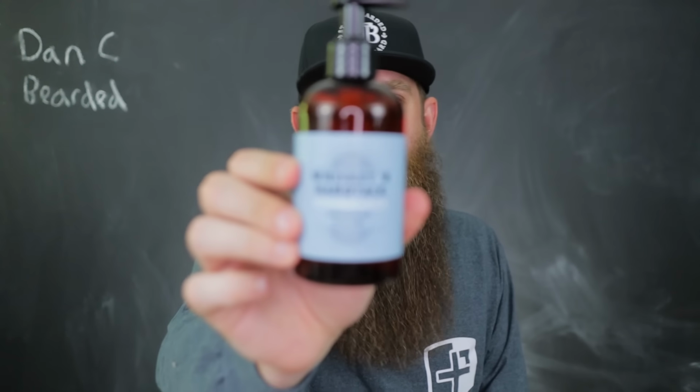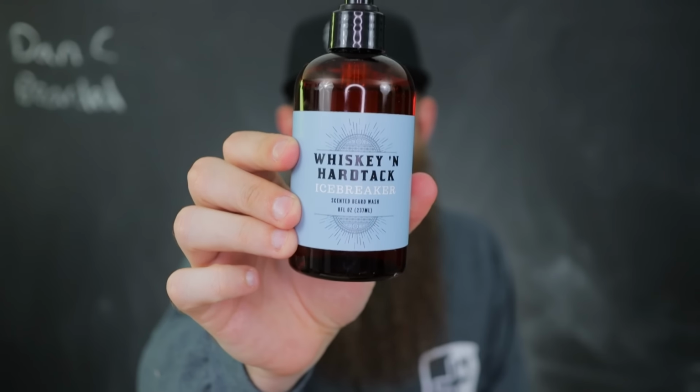Now we have some that have more to do with the shower, and the first one would be beard wash. Now, you can do beard wash in a liquid form, or you can do beard wash in a bar soap form. Those are to clean your beard. They're going to get out the salt, the dirt, the gook, the wax that builds up, and you do need to clean your beard.